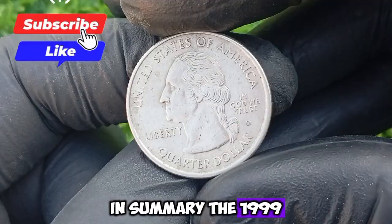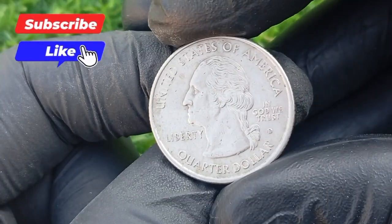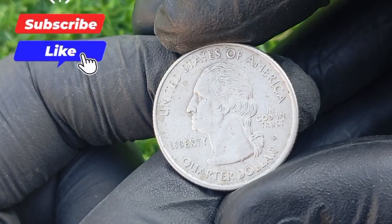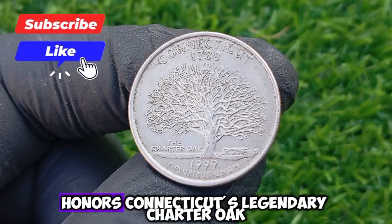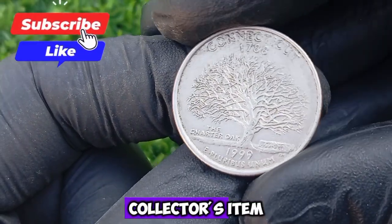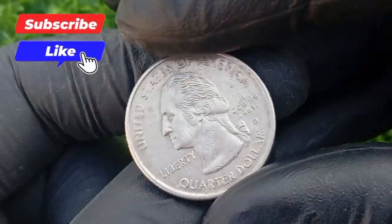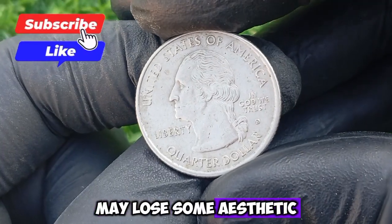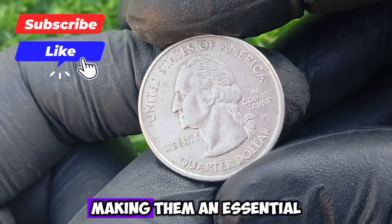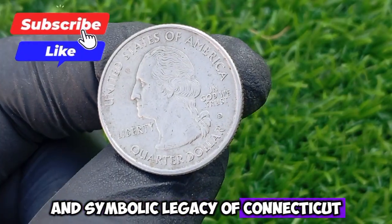In summary, the 1999 Connecticut State Quarter, even in bad condition, is far more than a simple 25-cent piece. It is a historical artifact, a cultural emblem, and a symbol of American pride and independence. It represents the beginning of a groundbreaking series, honors Connecticut's legendary charter oak and its historical significance, and serves as an educational tool, collector's item, and a tangible connection to the United States Mint's efforts to combine art, history, and coinage. Circulated or worn examples may lose some aesthetic appeal and market value but retain substantial educational, cultural, and numismatic importance, making them an essential part of any state quarters collection and a lasting testament to the historical and symbolic legacy of Connecticut and the United States.